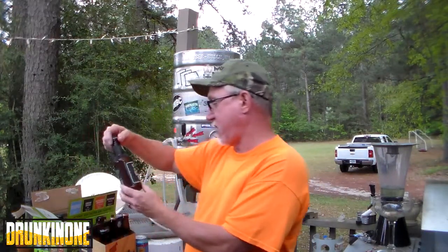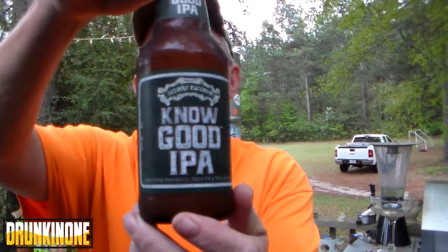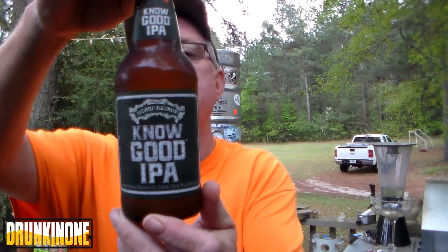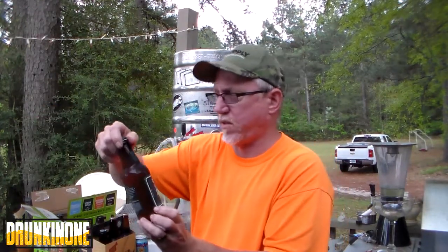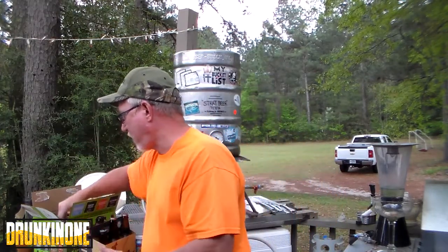Couple more. This is Hop Hunter IPA. This is 6.2%. And these were bottled a few months ago. It's December 18th of '17, so it's not too bad, I guess. It could be a little more fresh.